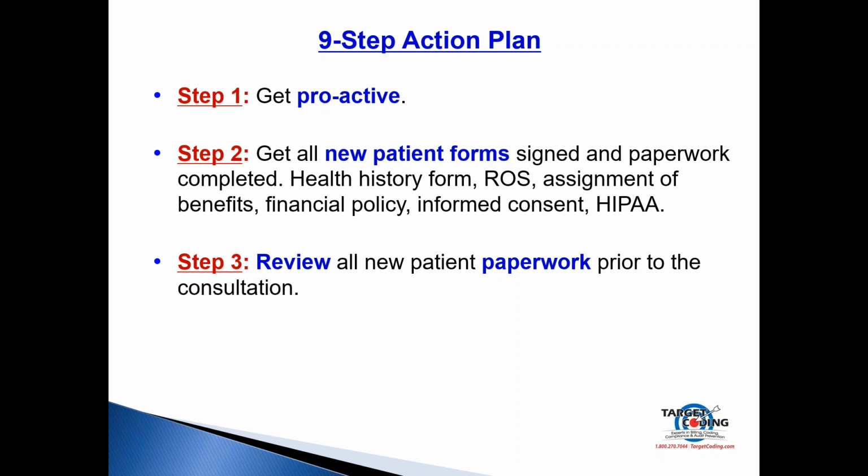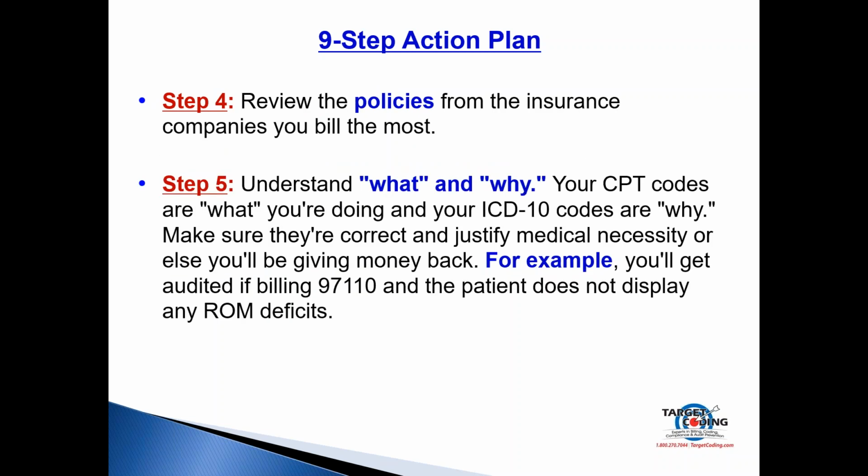Step 2, this is for staff members. Make sure you get all new patient forms signed and totally filled out by the patient. Before you let the patient see the doctor, make sure everything is filled out. Step 3, doctors, this is for you. Review the paperwork. Review all the forms that the patient fills out prior to going in. You don't want to miss something, which can cause a problem down the road. Step 4, review the policies from the insurance companies you bill the most.